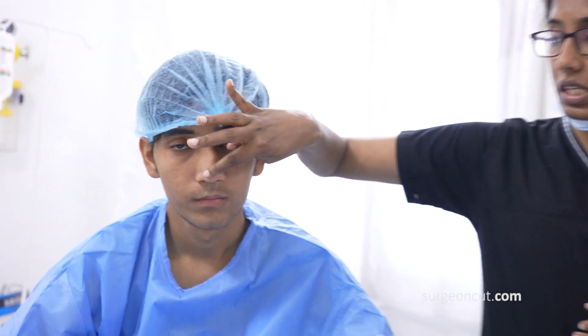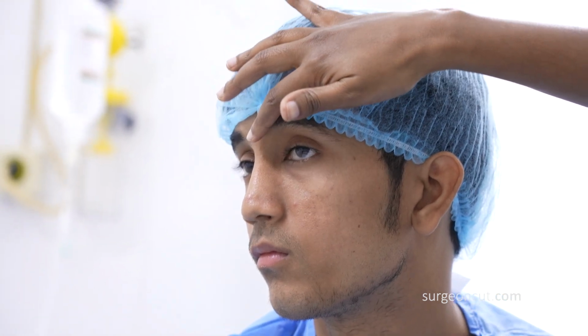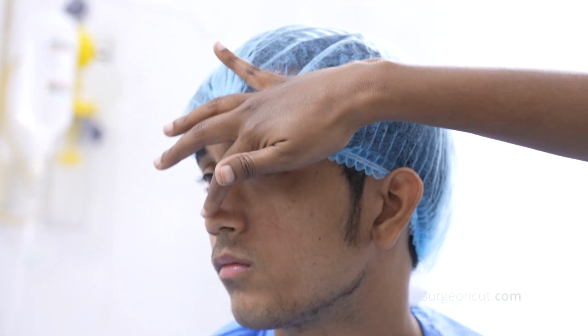In terms of cosmetic outcomes, he is just desirous of a nose that is suitable to his face. He does not have any specification. One thing we are going to do is correct this deviation that you see. Secondly, can you side me dekho? So this hump here is going to be corrected. He's going to get a straight dorsum. I'm going to give him a sharper tip.